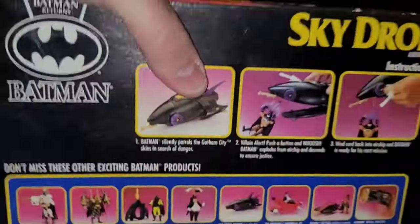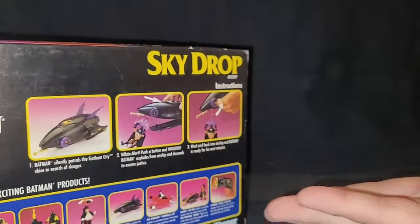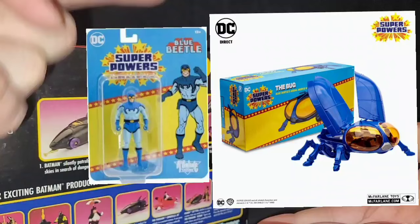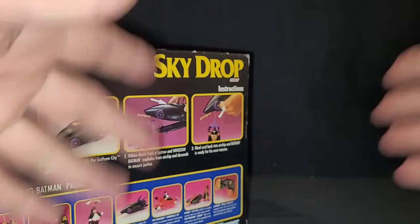Almost reminds me, it kind of reminds me of Ted Cord's Blue Beetle. That's something you should check out. Go check that out here. Definitely, if you have a chance, get the Super Powers McFarlane Blue Beetle and the Bug. It's really cool. I wanted to get one myself. I haven't gotten it yet, but maybe at some point. But the Sky Drop Airship definitely reminds me of that.